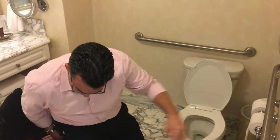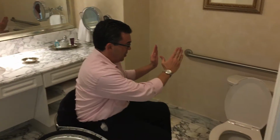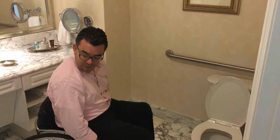So again, if you're Louise or anybody else, and you're able-bodied, you want to take photos of the grab bars and just note where they are in relationship to the toilet, because if they're not placed correctly, you might as well not have any at all.